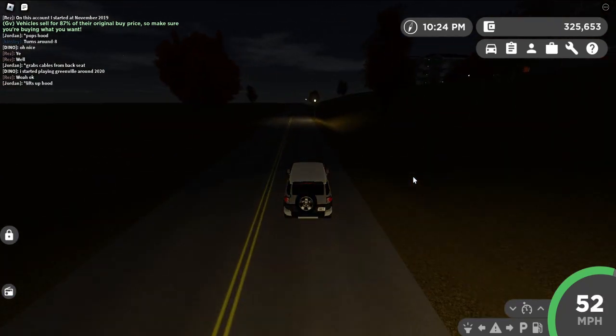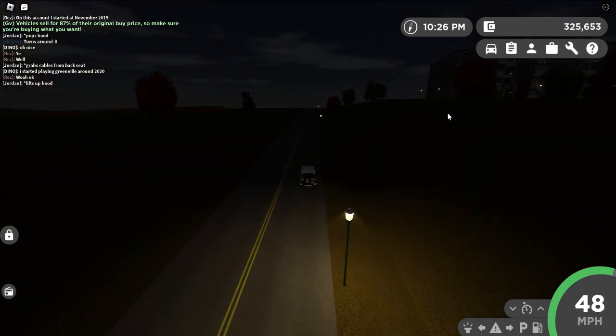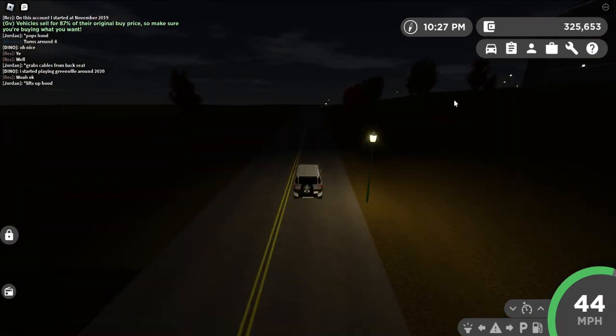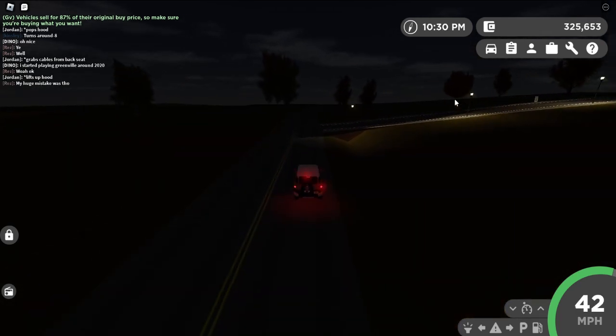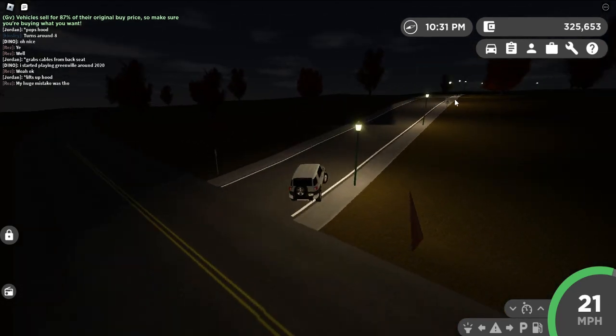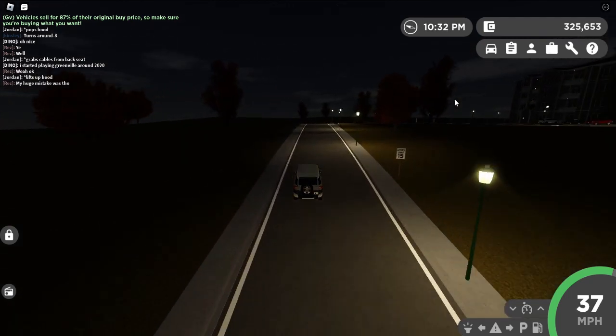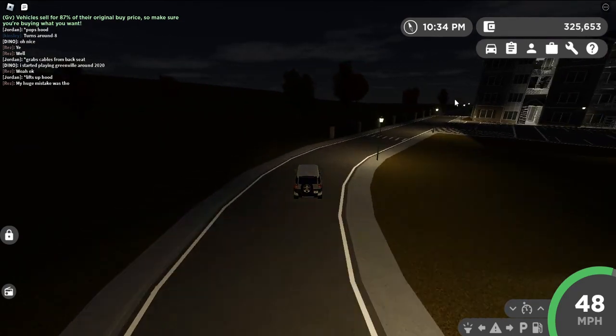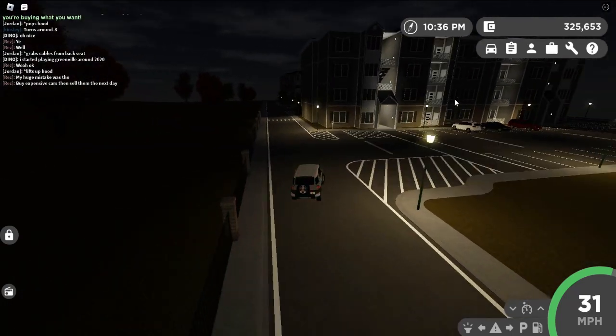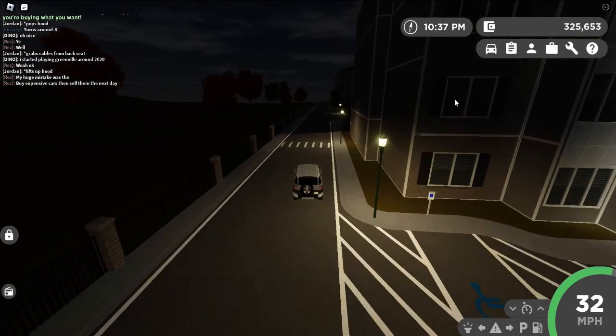Yo, wait. Is there like a way in? Is there literally a way into this? Hold up. Yes, there is! Yes, there is! Oh my god! They literally got the big apartment. Oh my god, look at this apartment. Oh, that is so cool!